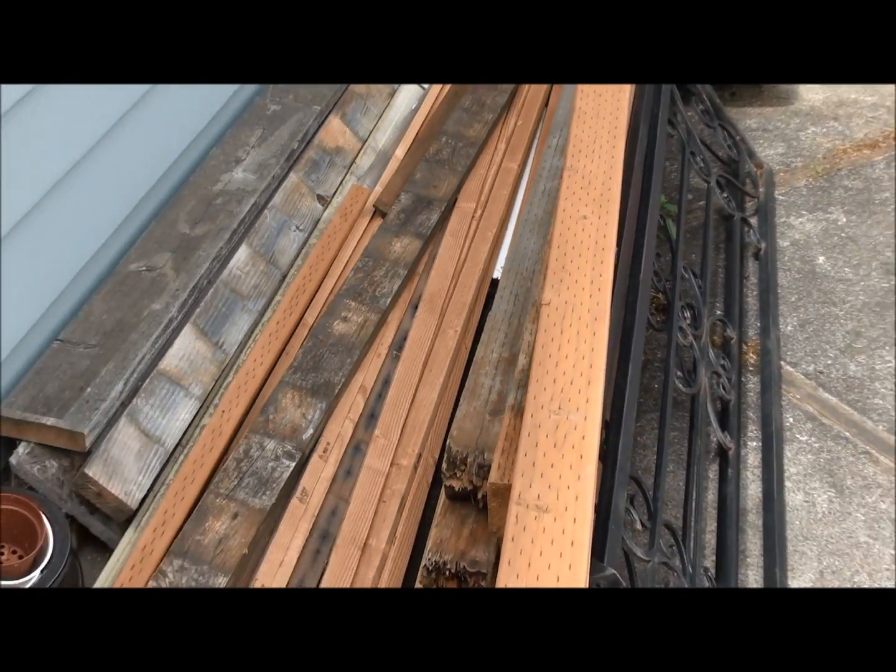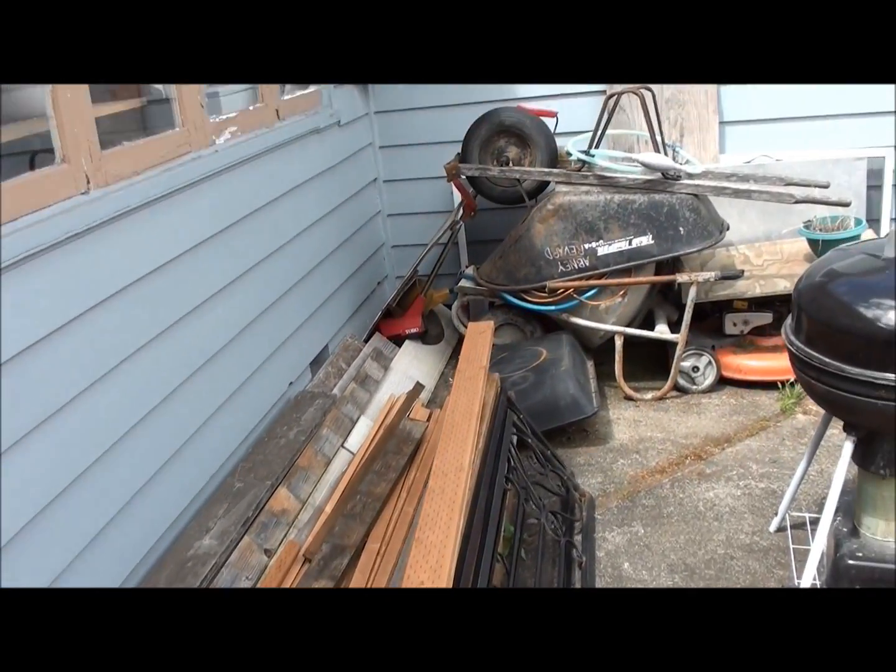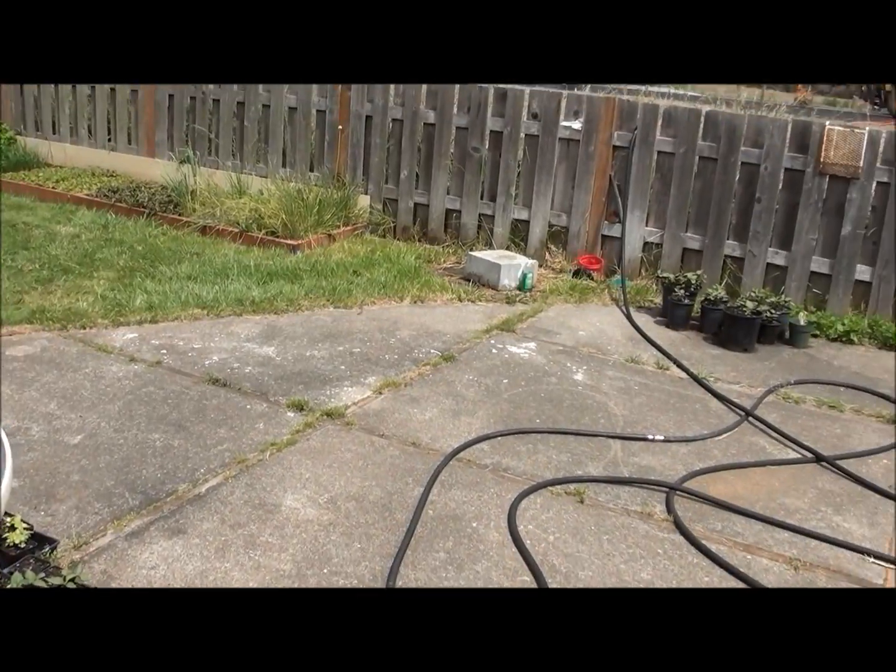And then I'm going to go ahead and put that rack together and string it up and set it in place. That's my Sunday project.